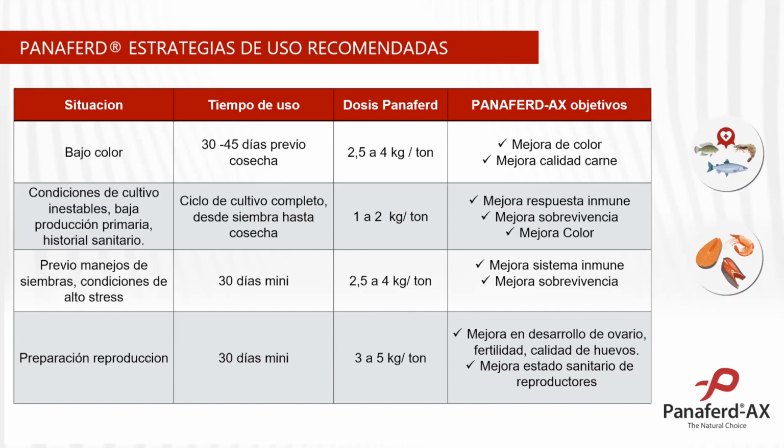I want to mention also a fourth situation, which is, of course, reproduction and genitors. Some of you have your own hatcheries. So, of course, carotenoids are very important, especially in order to increase the fertility, the ova quality, the sperm quality. Carotenoids are used at least 30 days prior to reproduction or mating. The doses can change from 3 to 5 kg per ton. This is something we have used in some countries, especially in Asia, where carotenoids are well known.